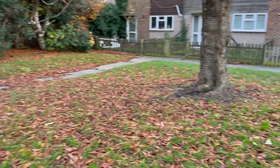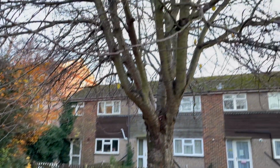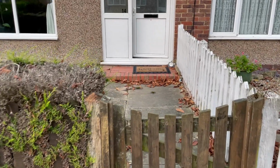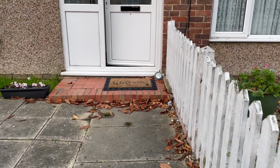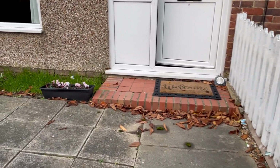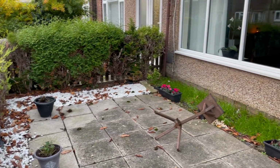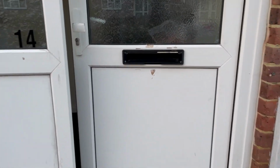So all around you have all this nice grass area. This comes from the front of the property. You do have your own front garden, which is just here. It is a nice size front garden, and parking is at the back of the house, which I will show you as we come through.